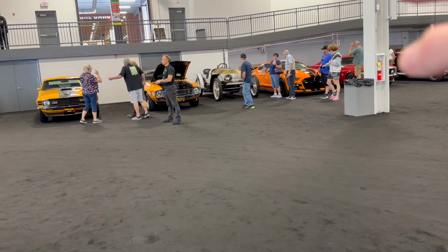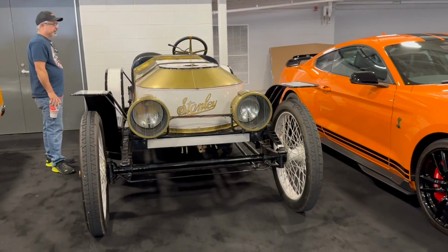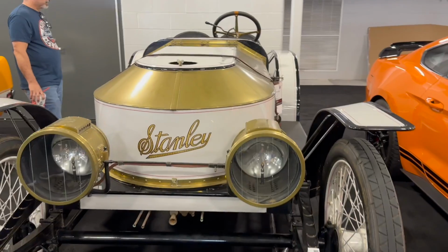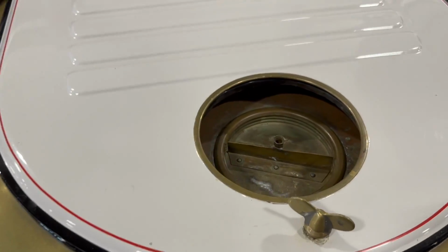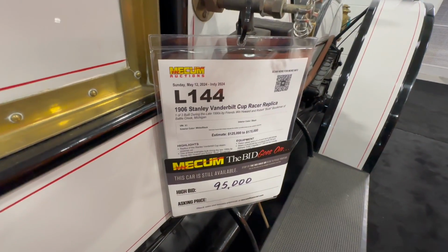I think that says Stanley. Was that a steam-powered car? Check it out. That might be a steam car. Let's take a look. It's got huge lights on the front. That's funny. Let's see. Is that where water goes in? 1906 Stanley Vanderbilt Cup Racer replica.